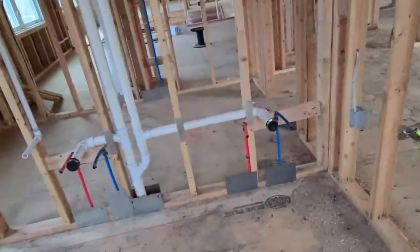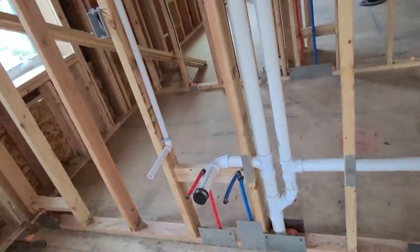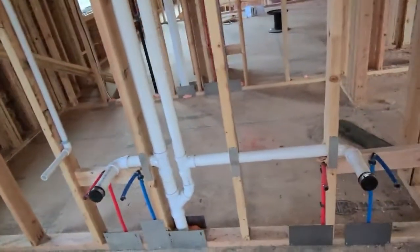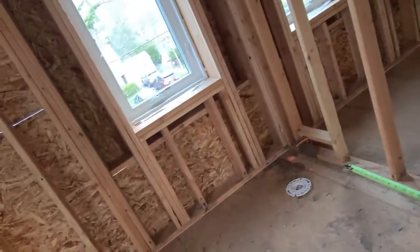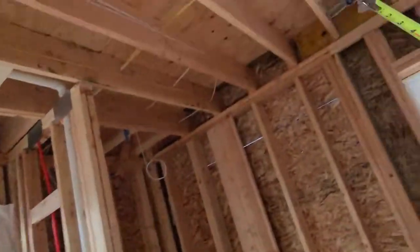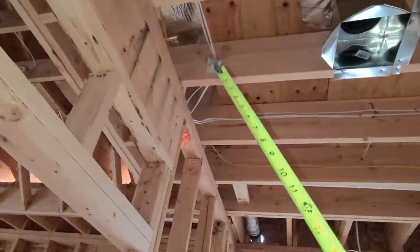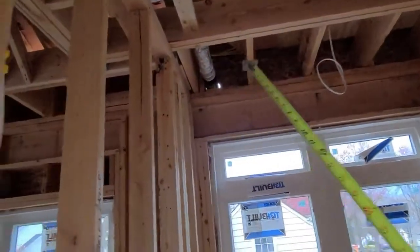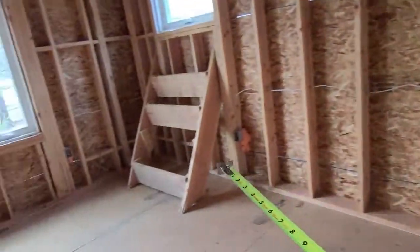We have two sinks, and here they have vents going up. Here's hot water, and this is our toilet. Looks good. Lights are good. Again, here's the fan, and the duct is coming this way and it's connected, going to the side. All right. Here are our outlets, fire.